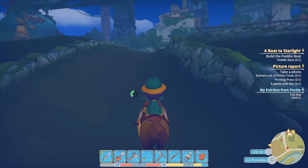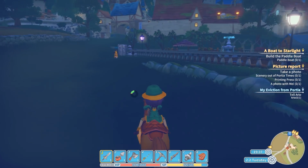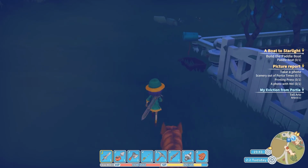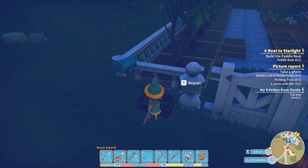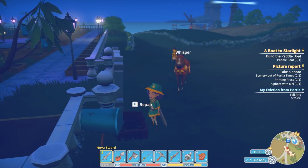We need to tell Arlo, but we can do that in the morning. It's very late right now. It's only actually 7:30. Maybe we do have time. Let's see about this box, though. That's more important than telling Arlo just now. I've sorted them out for now. Two wooden boards. I'm guessing I need them on me because it's outside.